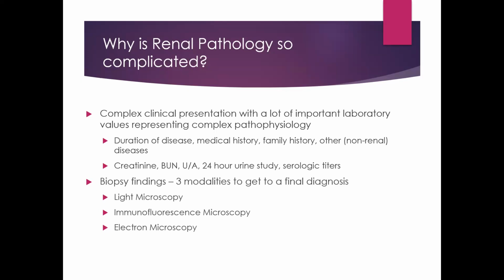The other thing that's complicated about it is that we have 3 different modalities in order to get to the final diagnosis. It's not just the light microscopy. We have to pair with that the immunofluorescence microscopy and the electron microscopy in order to make an accurate diagnosis. So that's why renal pathology is so complicated, but I assure you that it's an amazing field.